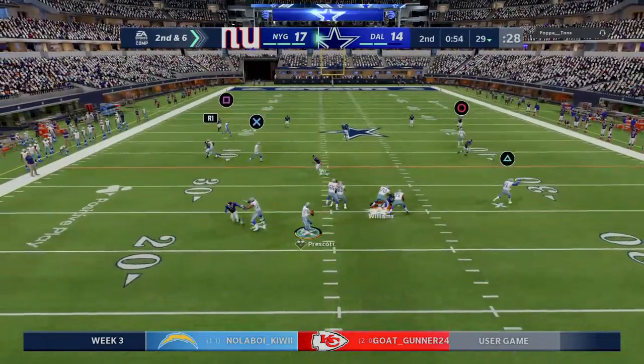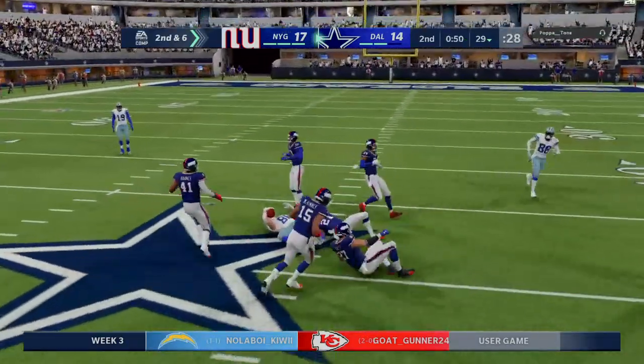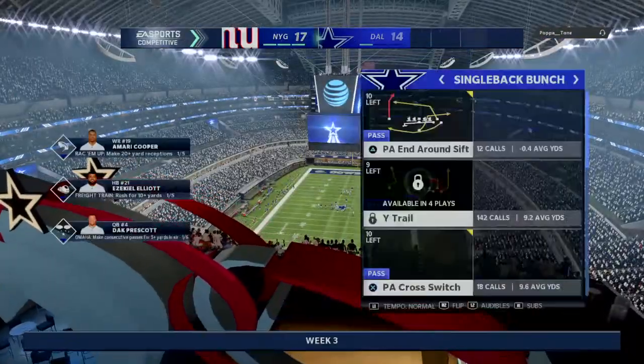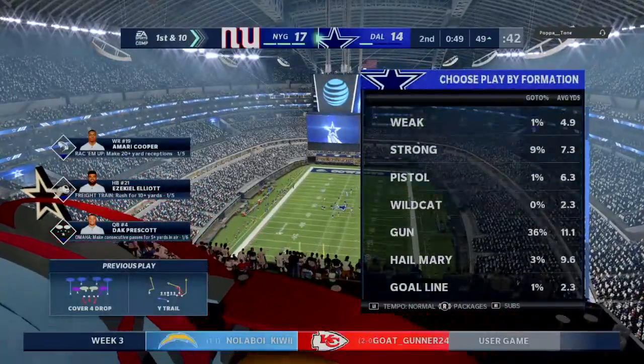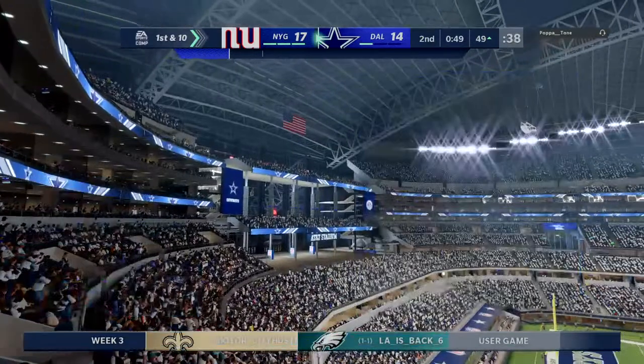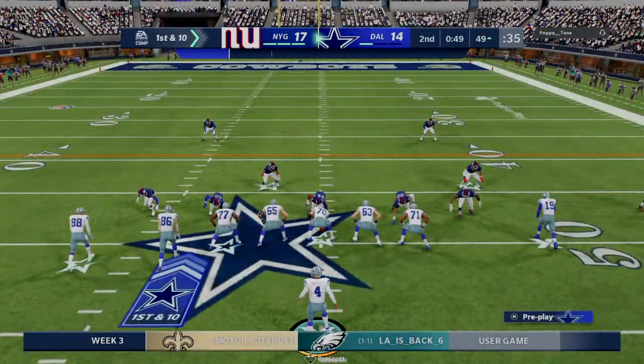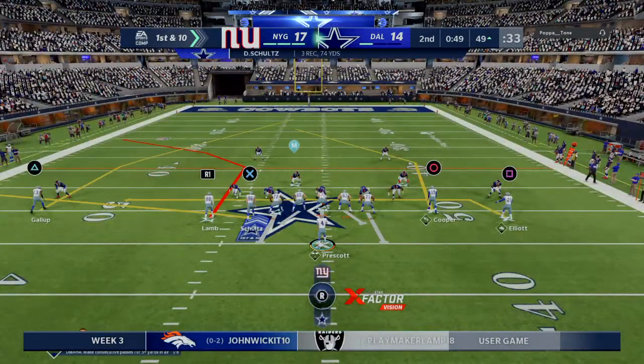Now Prescott. He finds his target. It's Schultz. And he'll be taken down, but not before they work it across midfield. The Cowboys going to use their 2nd timeout now as they get the stoppage with just under 50 seconds remaining in half number 1.